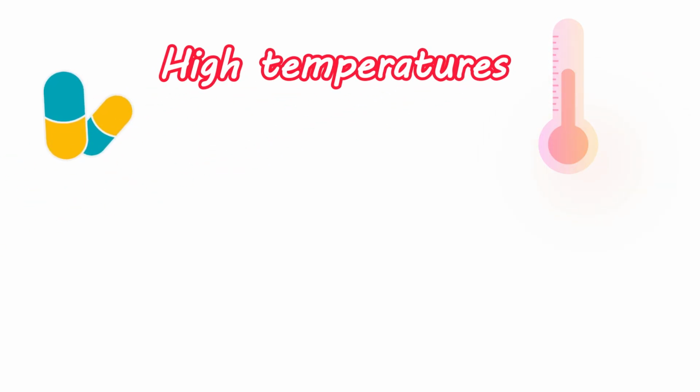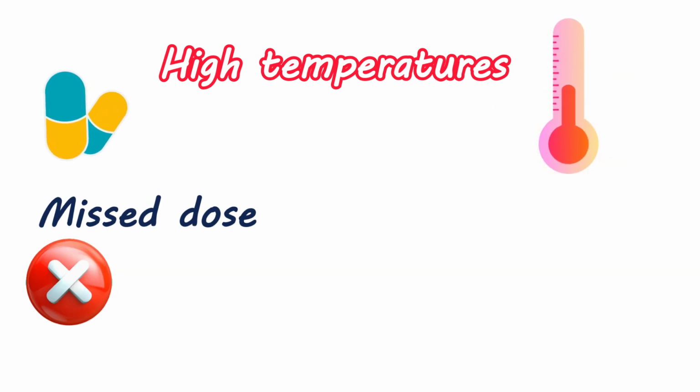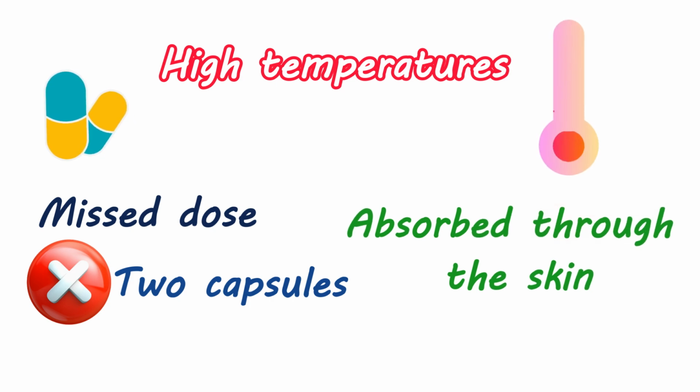You should store these capsules at normal temperatures. Storing at high temperatures may cause deformation or discoloration of the capsules. In such conditions, you should not use such deformed capsules. In case of a missed dose, you can take this capsule at any time of the day. However, never take 2 capsules in the same day. While handling these capsules, you should take care because Dutasteride can be absorbed through the skin. Therefore, women who are pregnant or could become pregnant should handle these capsules very carefully.